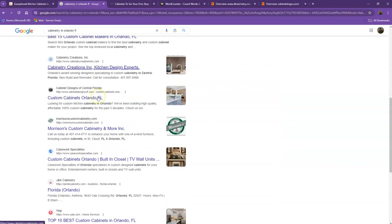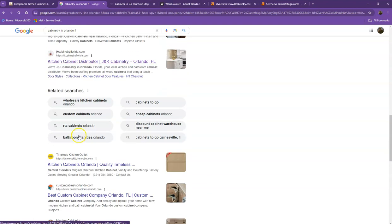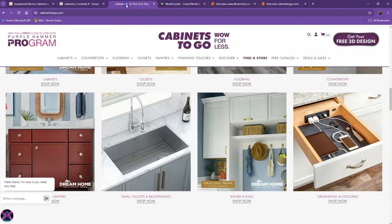Moving on to the next part, these are what we call the organic searches. So these are all the websites that actually rank higher without people paying for any ads, just because they're doing certain things. That's exactly what we're going to talk about. So I pulled up one of the top ranking websites. Let's see what they have differently.